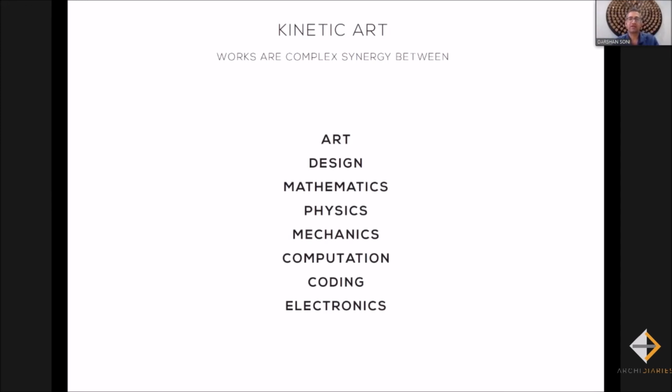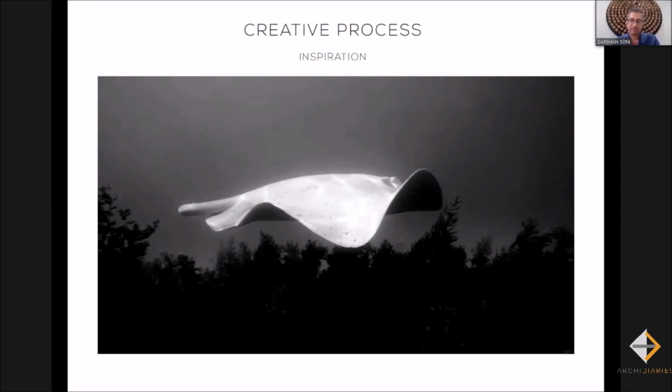So kinetic artworks are more complex, and they are a synergy between art, design, mathematics, physics, mechanics, computation, coding, electronics. All these things come in a nice balance, in equilibrium, to generate that experience. So I'll just take one example to take you through how we do that. It is a stingray. It's a kinetic artwork.